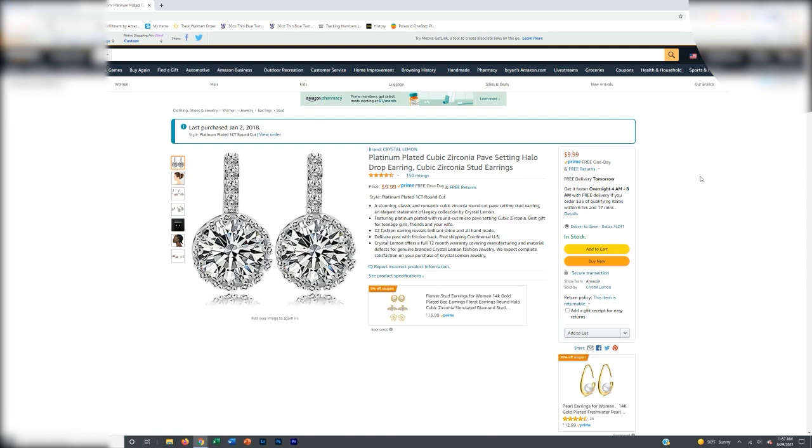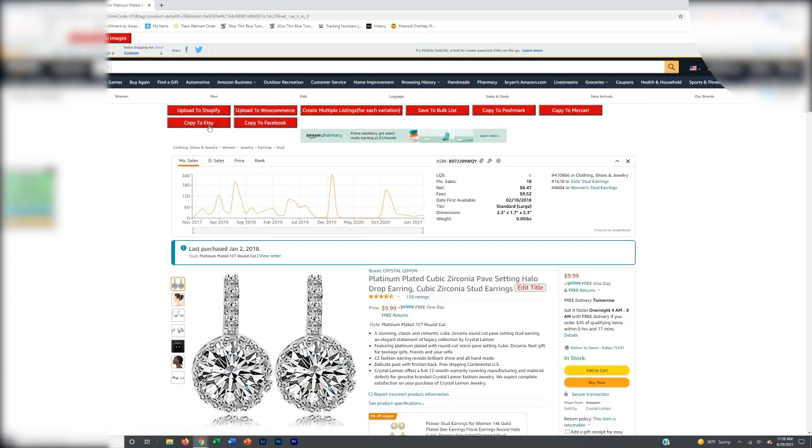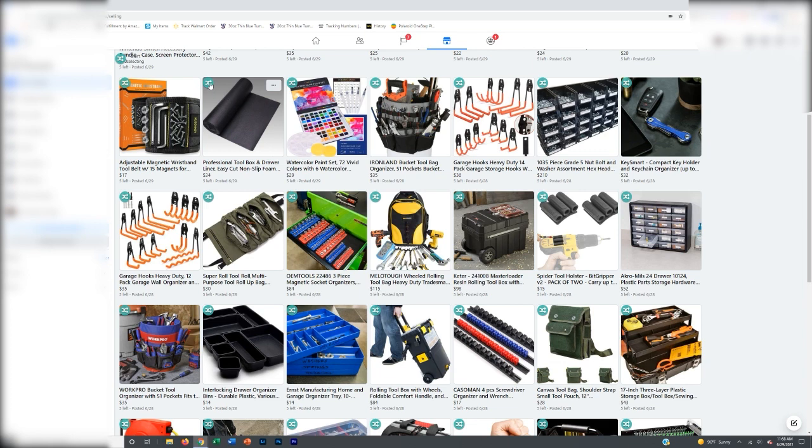So take a listing from Amazon, for example. So let me just pull a random one up. It always goes to this one, so I'm just going to use this one as an example. So as you see it pop up right here, once ZDrop integrates, you'll see copy to Facebook, copy to Etsy, copy to Poshmark, copy to Mercari, okay? And so what you could have your VA or yourself do is you could copy to every single one of these places, but that is a slow process in my experience. It's a lot faster to just bulk have them copy to Facebook with a number of listings and then use this software right here to then post to Poshmark, post to Etsy if it's a handmade product, post to Mercari.